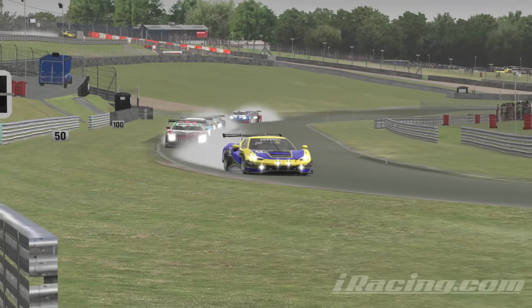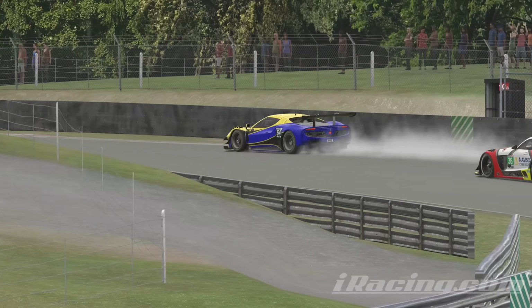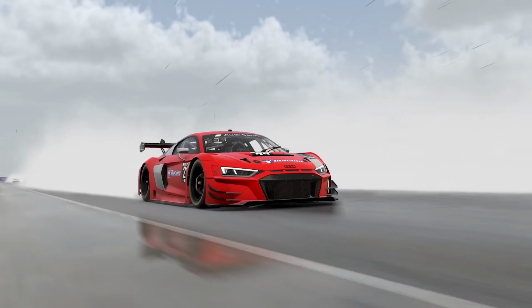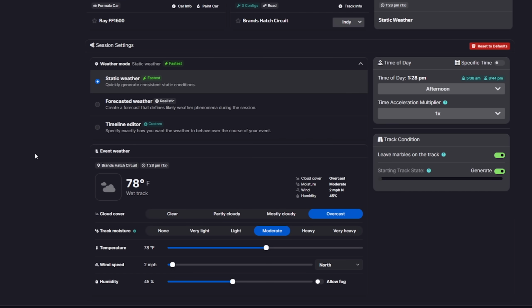So yes, this update to iRacing brings the Tempest weather system, probably one of the biggest updates that iRacing's had in the last couple of years. So far, only a few selective cars have the wet weather tyres, but every circuit has the weather system already enabled. So, brand new UI, very pretty indeed. But the thing you'll probably notice is down below we have our setup for event weather.